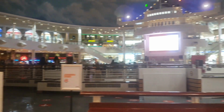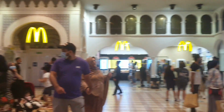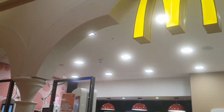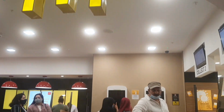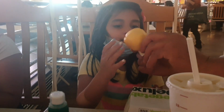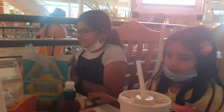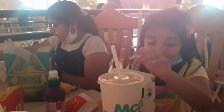So then we got hungry, so we came to McDonald's and we got some fish fillet burgers from here. Zarish, let's see your toy from the Happy Meal. It's one of the characters from Scooby-Doo.